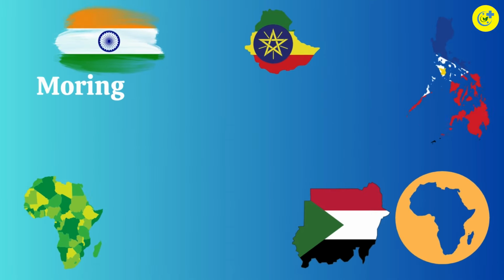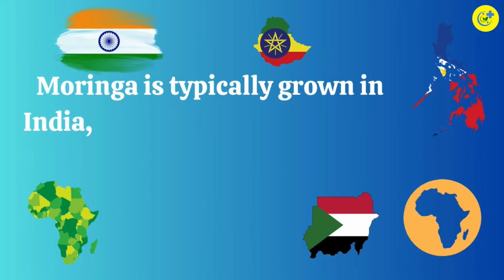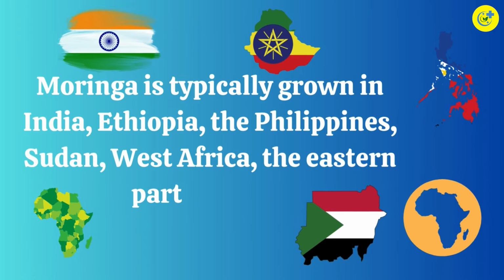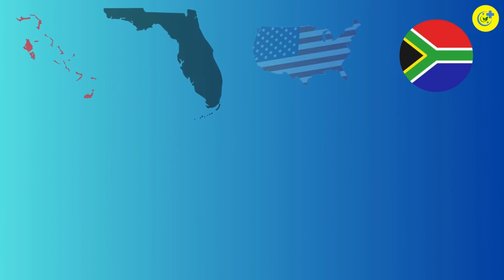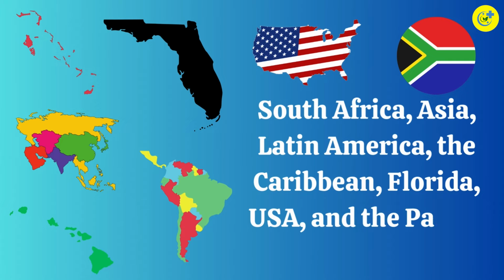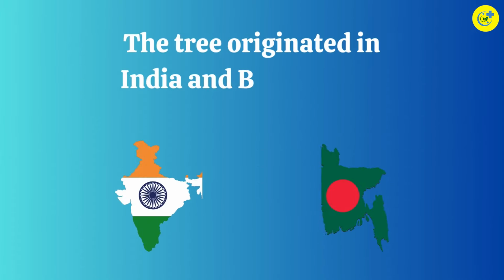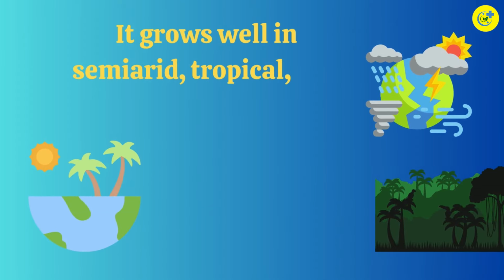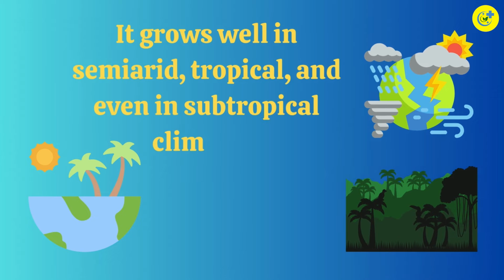conditions. Moringa is typically grown in India, Ethiopia, the Philippines, Sudan, West Africa, the eastern part of Africa, South Africa, Asia, Latin America, the Caribbean, Florida, USA, and the Pacific Islands. The tree originated in India and Bangladesh. It grows well in semi-arid, tropical, and even subtropical climates.